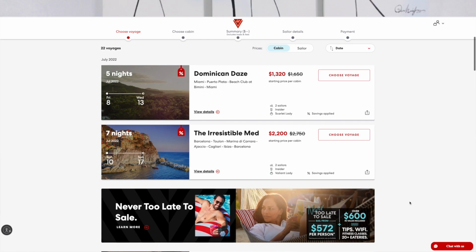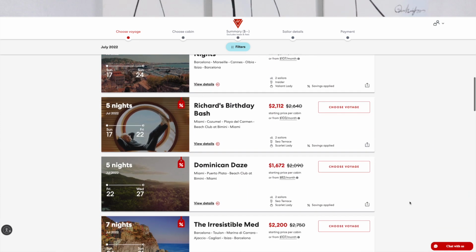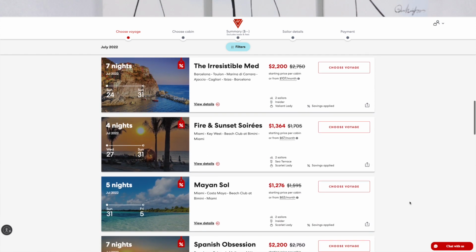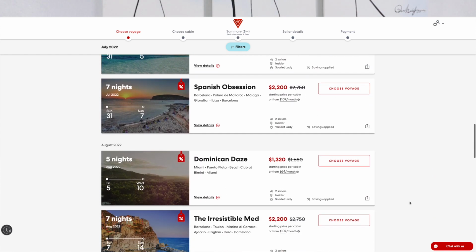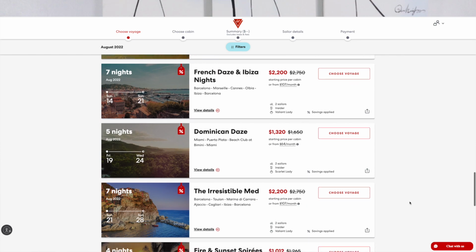So once you get on virginvoyages.com, the first thing to do is pick a cruise. You probably are going to go in there with some idea of where you want to go and when you want to sail, or to explore the voyages that are available, when they sail and where they sail from. We chose a cruise out of Miami. It's a 4-night cruise called the Fire and Sunset Soiree. It has a stop in Key West and another stop in Bimini, where Virgin Voyages has their own private beach club. We figured a 4-night cruise would be a good place to start.